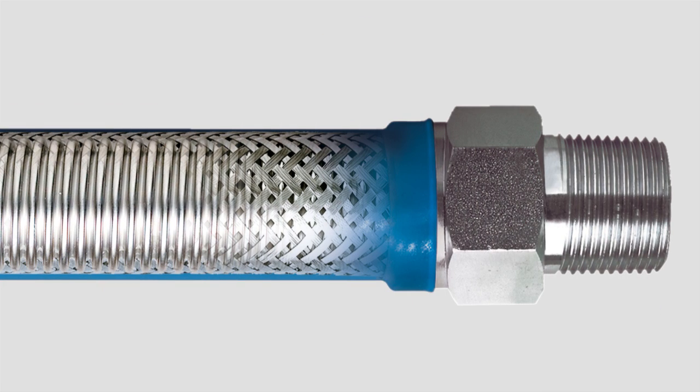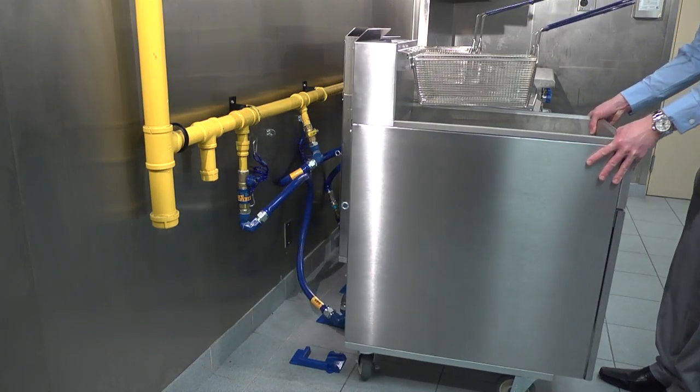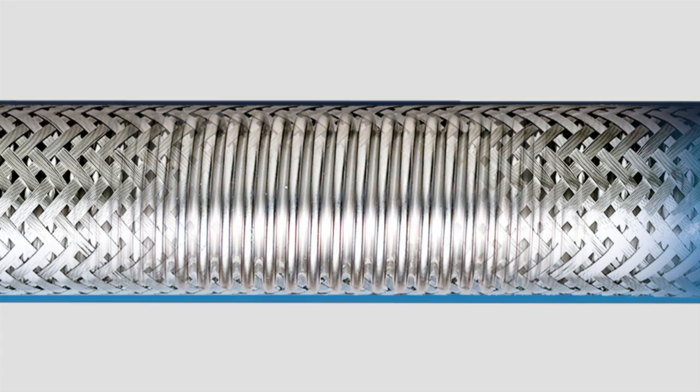Today's Blue Hose is the result of continuous improvement with impressive design features unheard of when it was originally introduced. Features like tightly woven stainless steel braid that prevents the corrugations from stretching when the gas equipment is moved. The heavy-duty stainless steel corrugated tubing that gives the Blue Hose superb bending properties and extremely long life.